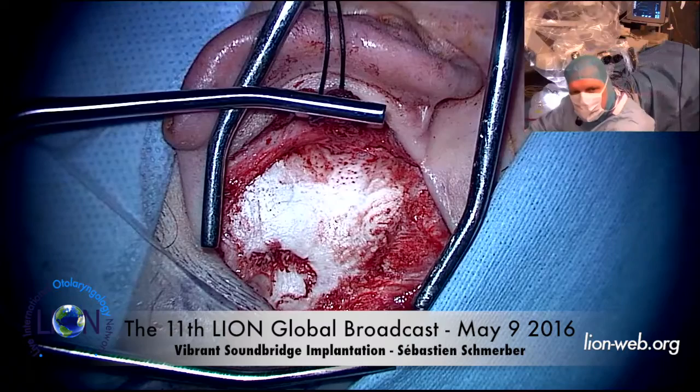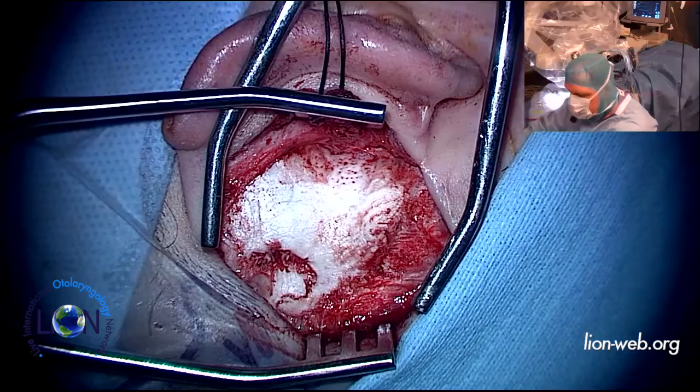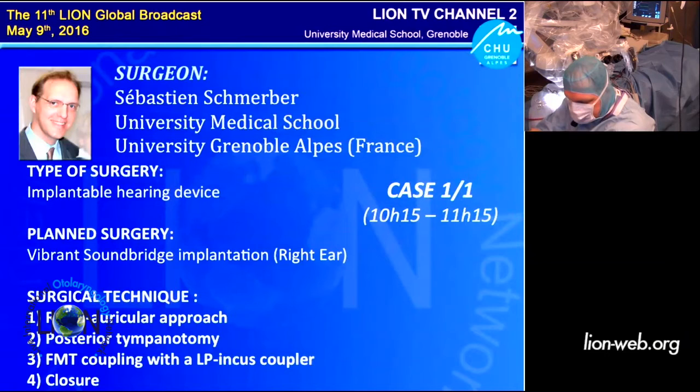So I'd like to show you the clinical case. Okay, good. This is a 20-year-old female who has a conductive right hearing loss. She has Goldenhar syndrome, with some abnormality of the external auditory atresia, and the contralateral ear is normal. Also, the bone conduction hearing thresholds in the operated ear are normal. So this is a very good indication for Vibrant Soundbridge.